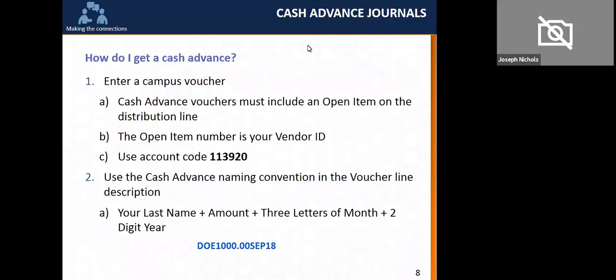It's really important. This is the first document we look at before we can decide whether or not to approve the settlement journal. So on your voucher, we're looking for your line description, and it has to be in a certain format. How many people do cash advances here today? Okay, great, then you can answer all the questions. What is the format of the journal line description that we ask for all the time? This is one thing that we really start enforcing. Anybody else? Yes, perfect. That's called the naming convention.